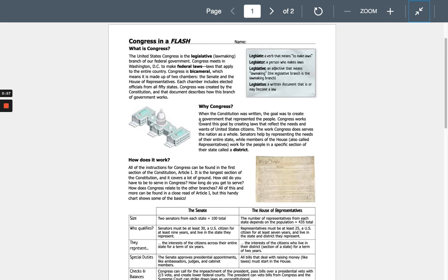Why Congress? When the Constitution was written, the goal was to create a government that represented the people. Congress works toward this goal by creating laws that reflect the needs and wants of United States citizens. The work Congress does serves the nation as a whole. Senators help by representing the needs of their entire state, while members of the House, also called representatives, work for the people in a specific section of their state called a district.